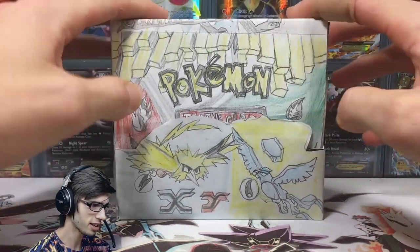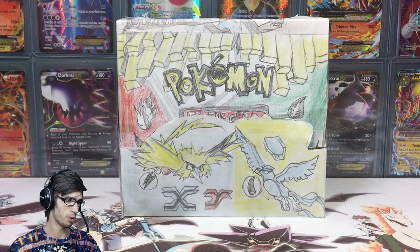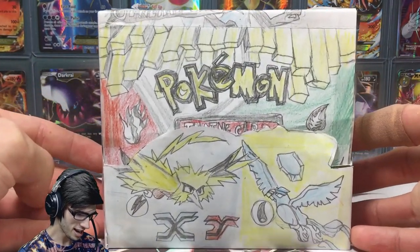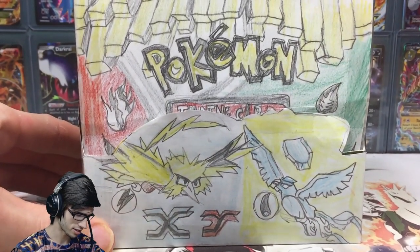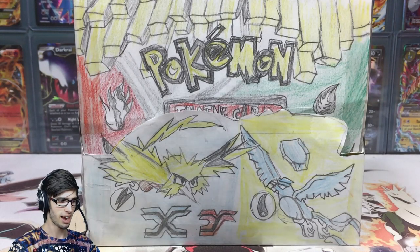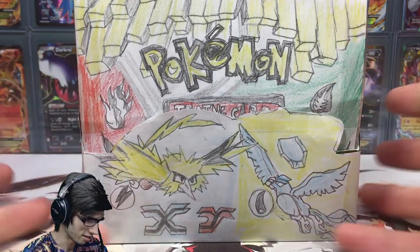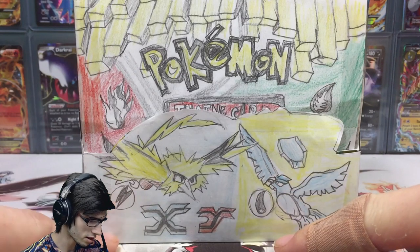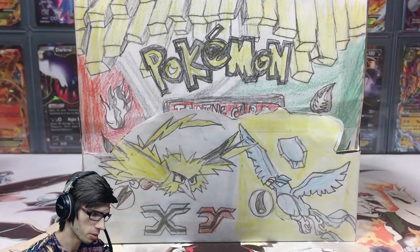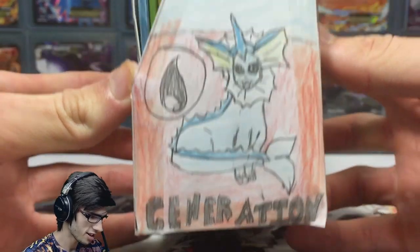So we have the packaging. Let's go through the box art. Shout out to my little brother for making the box art. It's been stuck onto a Flash Fire booster box. Let's have a look. We've got Zapdos and Articuno on the front there. He made this himself, I didn't have any input in how it looks. It's pretty cool. It's got a little XY logo there. We got a water symbol and a lightning symbol. I think that's some sort of water stone maybe, or a water element. Then we've got Vaporeon on the side with Generations written just there.